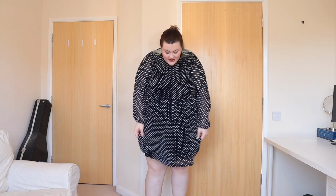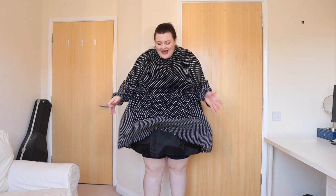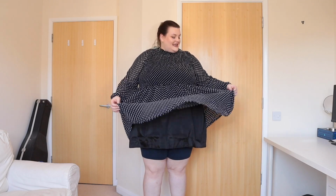I love this so much. If they have it in another colour, I'd probably pick it up. Anything fitted at the top that comes in at the waist and flows and is polka dot needs to be mine. I love this, and I'm not surprised. I knew I would. I knew I had to have it. This is my favourite thing so far.